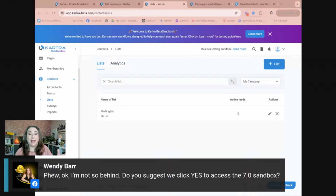I just do think that I'm a big fan of going through and building from scratch, not saying scratch like blank pages, but using the templates in Kartra. There are so many. So you are definitely not behind.